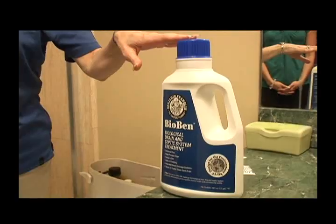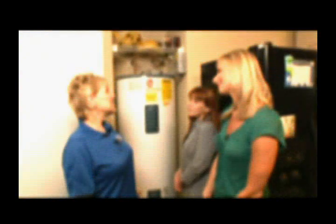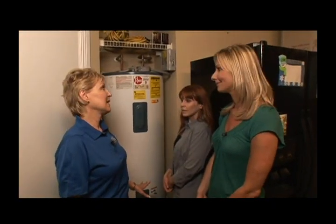So once a month you should take a cap full of BioBin and put it in the drain, and that will keep you from having clogs. So this is a safe way to clean your drain. Absolutely. Okay. The number one reason that people call a plumber is no hot water in a panic.